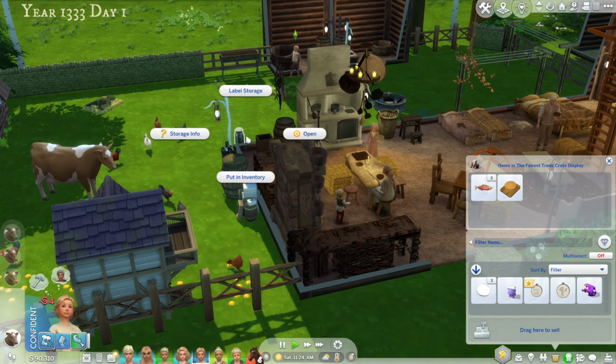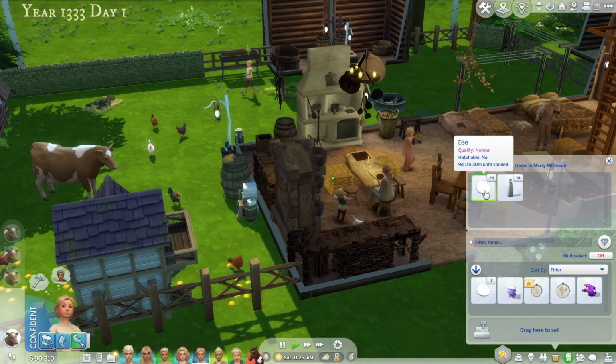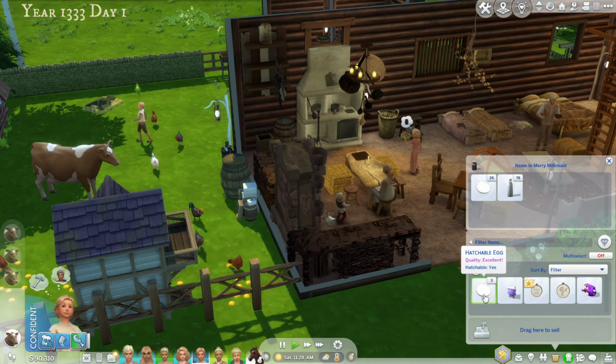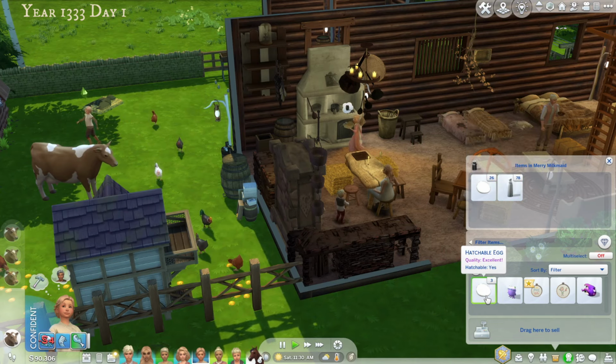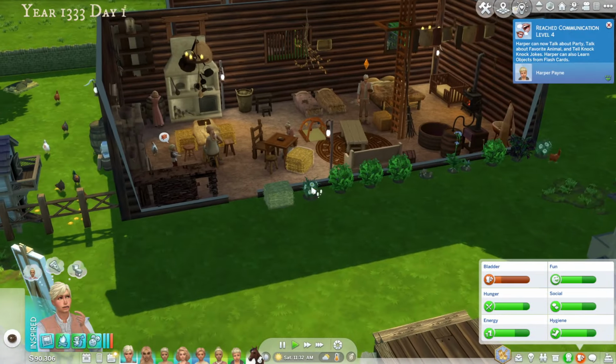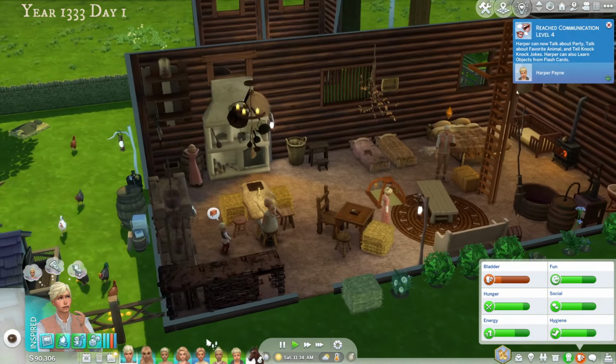We've also got so much, like so many eggs, so many milks, all of this is money, but we're only, like I say, going to keep the hatchable eggs because I think that's reasonable for us to do, and it's not unfair.